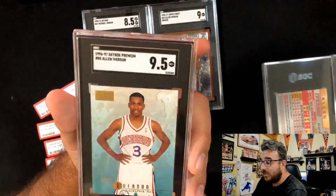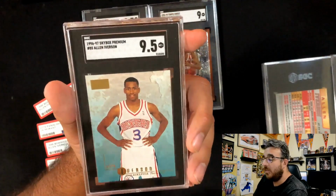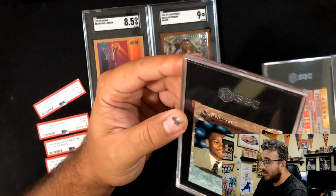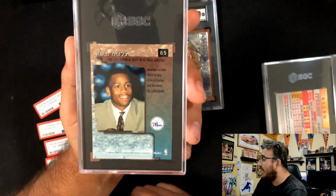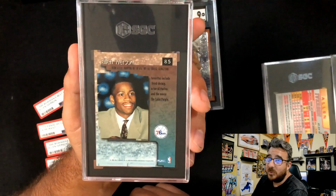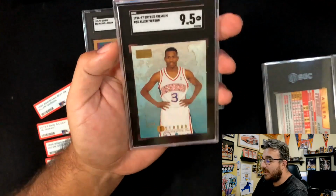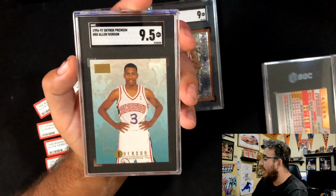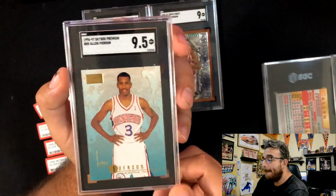I saw it when I saw it on eBay. The only issue that I saw was obviously the centering. You can see kind of the elbow, the spacing in the elbow, a little off left to right. But other than that, I thought this card was gorgeous. Absolutely gorgeous. When I cracked it out of the case, I really thought this one was probably going to come back a 10. A 10 or a 9.5, but I just think maybe the centering is just a little too off. It didn't necessarily get that extra half a point to kick it over to a 10.